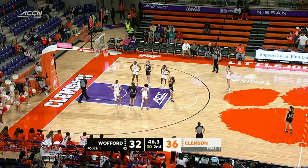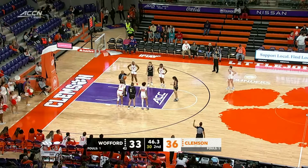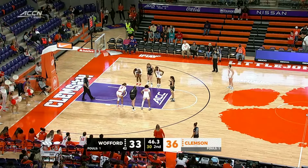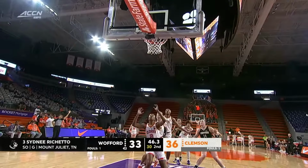Couple of free throws here. First one is good. You're not going to win that if you get in the free throw shooting contest. Second free throw.